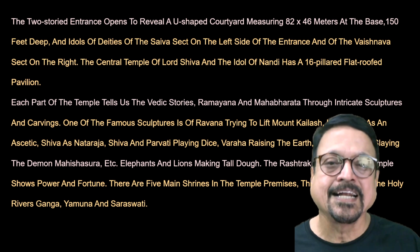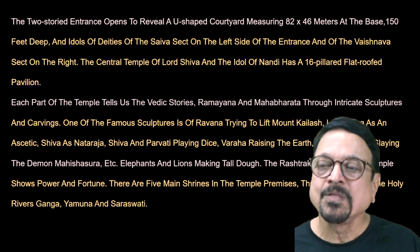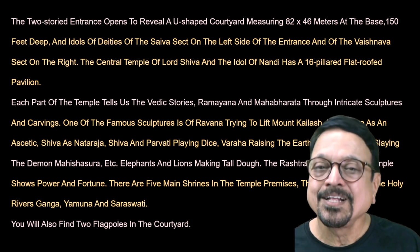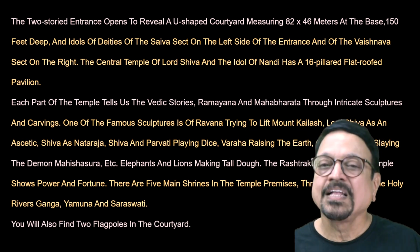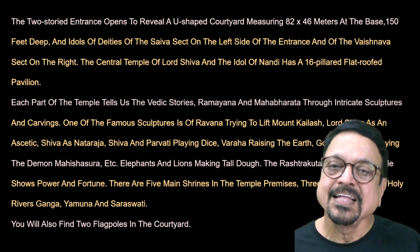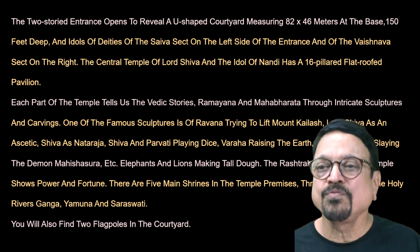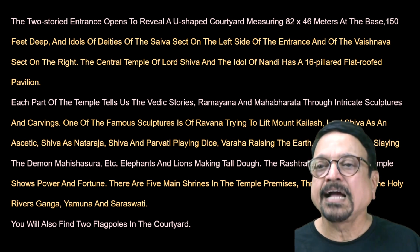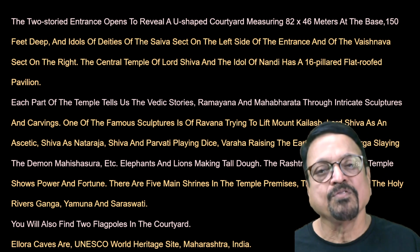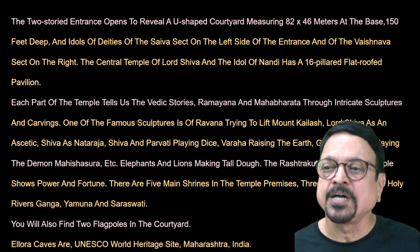Then there is a place near Gadag. There are also temples of these 3 goddesses. So also they are seen in Hampi. So a lot of temples are there where you will see these rivers. The Hindus worship rivers. They give them the status of goddess. You will also find 2 flagpoles in the courtyard. You can call them the pillars of victory, or sometimes they are referred to as Deepastambhas also.